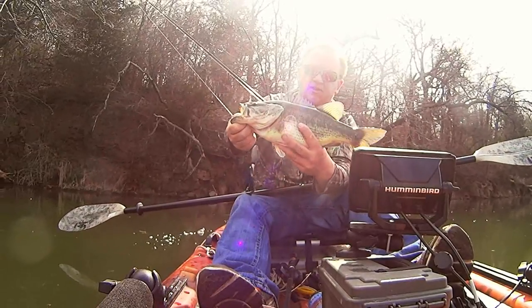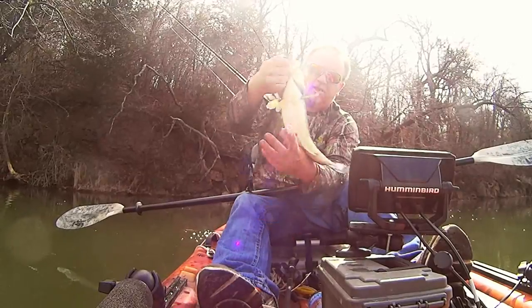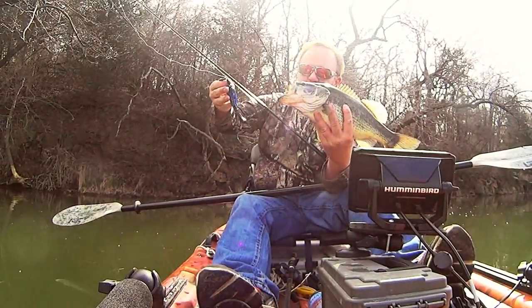First largemouth of the year. Nice chunky little guy. Came on a chatterbait.